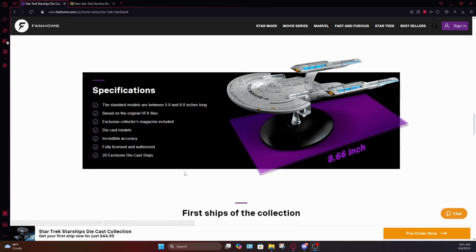Especially considering they haven't really given any indication that they're going to be covering ships from the older shows as well, especially because Eaglemoss already kind of covered all of those. There are very few ships that Eaglemoss didn't make models of, so I imagine they're just going to leave those to them. I wouldn't be surprised. I don't know. I was about to say I wouldn't be surprised if they took on those, but they've given no indication of that. It would be nice if they did, but at the same time, who knows what's going to happen there.